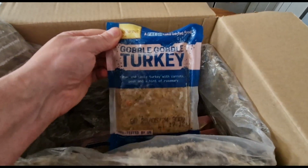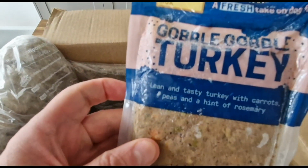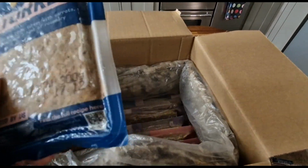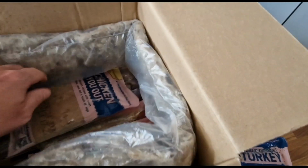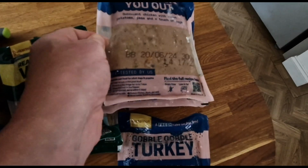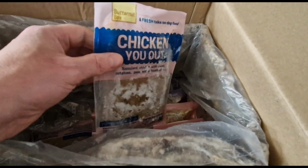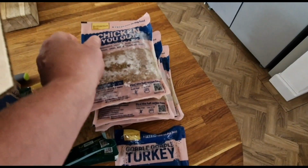Gobble Gobble Turkey. So lean and tasty turkey with carrots, peas and a hint of rosemary. He's never tried turkey, I don't think. And another Checking You Out. Cool names, aren't they? And another one. He does tend to like chicken, to be honest. He eats it quite a lot.